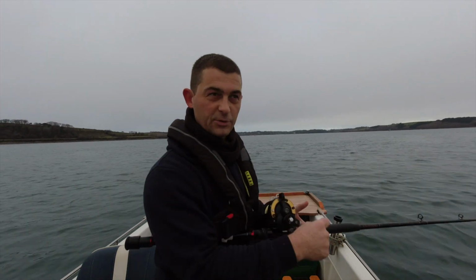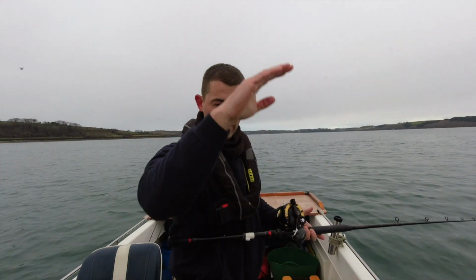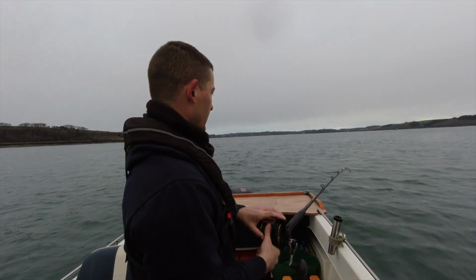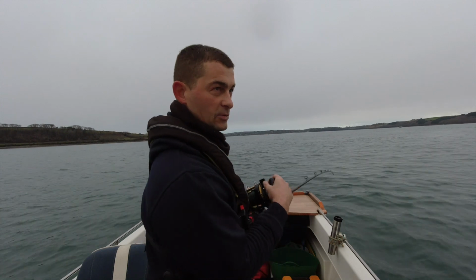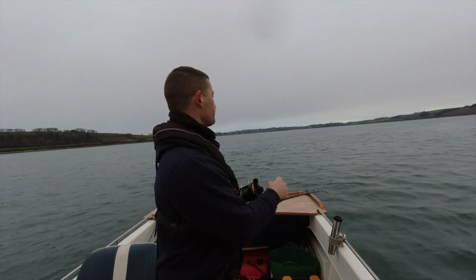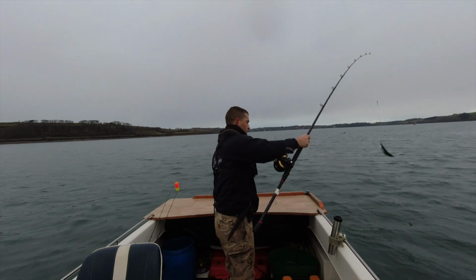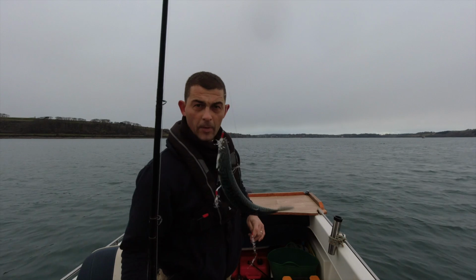All I'm doing there is I'm searching up through the water column. I don't know where in the water they're going to be, all the way from the bottom to the top. So you just work your feathers all the way through it, bouncing and winding all the way up from down the bottom. Couple more of them and we'll be laughing.